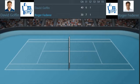You can see the register of how the disappointment is all over the face of Goffin. Just not the way he wanted to go out, not with the chance that he thought to go toe-to-toe with a man who has had such tremendous results, not just this event with 7 titles, but over the course of his Hall of Fame career. But it is done. And that means Federer is through once again. And that means a 46th encounter with Novak Djokovic, who leads that head-to-head 23-22. So there's a lot on the line tomorrow.